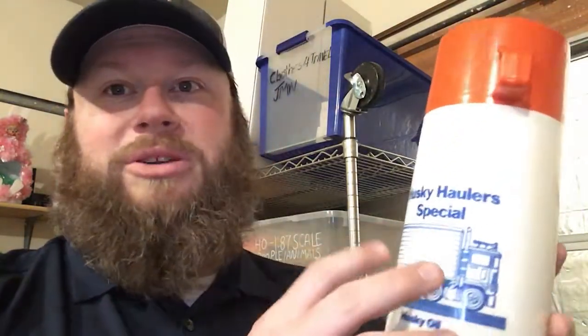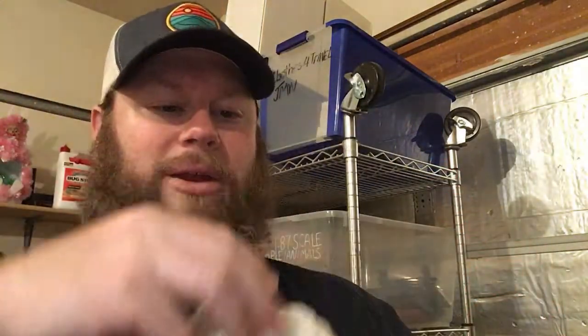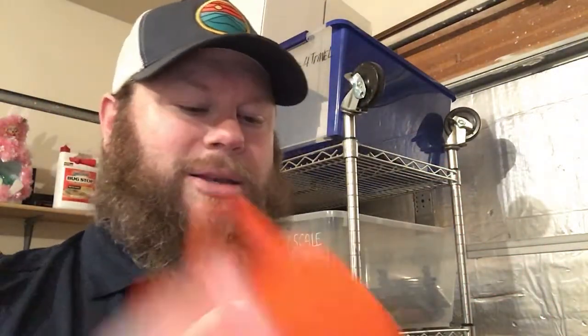We got oil, Husky oil. So oil in general, Husky oil specifically. And Husky Hauler special, we got trucking. So this checks a lot of boxes, and it just kind of looks cool. It's got cool graphics. Everything is together. We got the cap, you know, the cup. We've got the lid. So I think this is going to be pretty good.